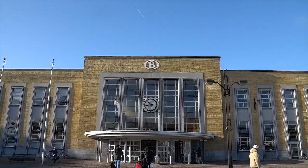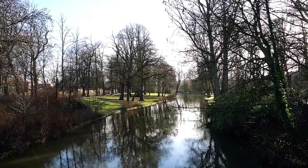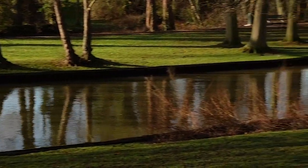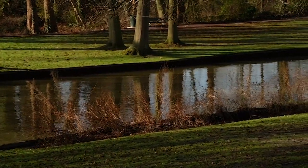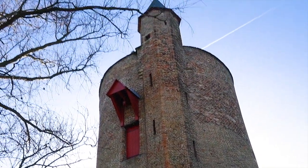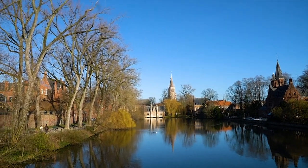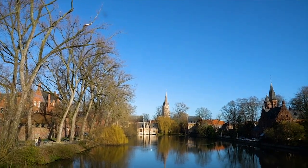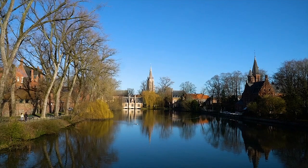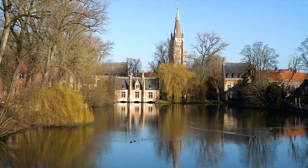Bruges train station. Bruges is the capital and the largest city of the province of West Flanders in the Flemish region of Belgium. It is in the northwest of Belgium. For Bruges, a 2-day visit is enough. Bruges is one of the most romantic cities in Europe.